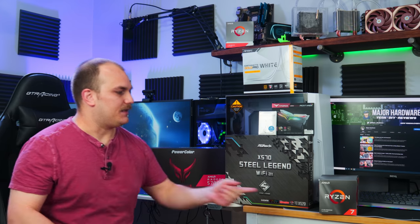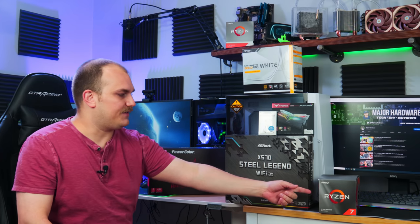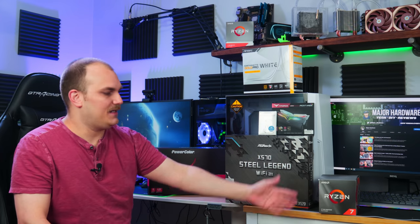So like the stock cooler for the 3700X, nobody's going to care if you paint that, because chances are you're probably just going to replace it down the road anyway. But if you paint your GPU and you break it, you're kind of stuck. So don't paint things if you don't want to accept the risk of not being able to return them. But I think that is a pretty good build situation. I'm going to learn my lesson this time.